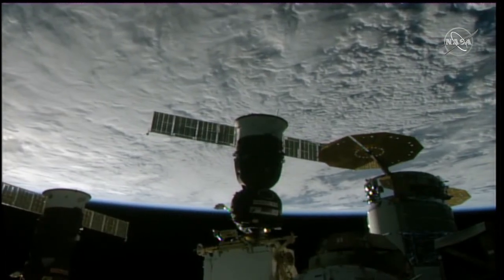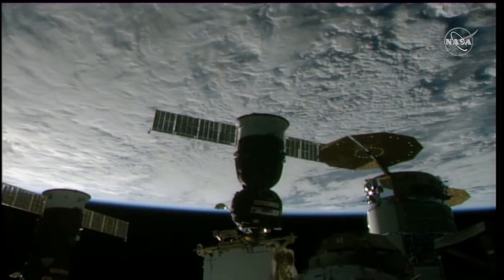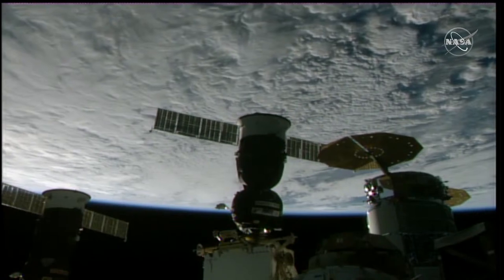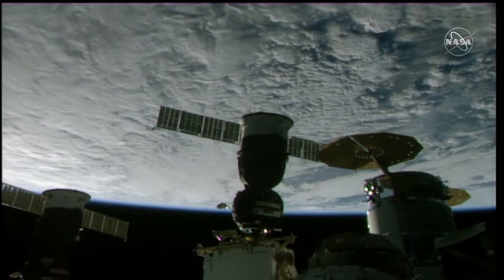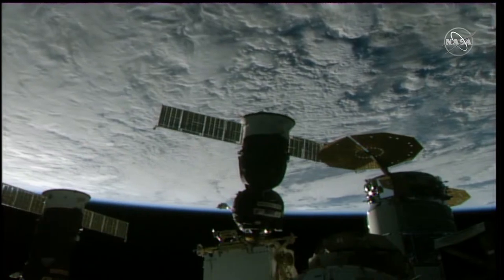Contact and capture coming at 6:05 a.m. Central, 11:05 GMT. While stationed in Soyuz, flew 262 statute miles over northern China. Again, the Soyuz docked 6:05 a.m. Central, 11:05 GMT.